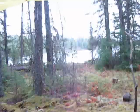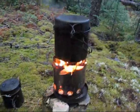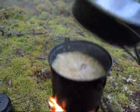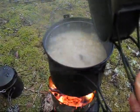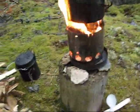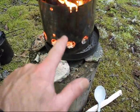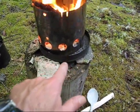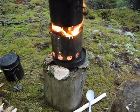Oh, it's starting to really come down now. That's my Littlbug Jr stove, stick stove. And that's chicken and rice and dried mushrooms and dried onions and olive oil and garlic. I added a large coffee can bottom, because Littlbug Jr. doesn't have a bottom, and I find the bottom is very convenient for just this situation, which is under a tarp in the pouring rain.